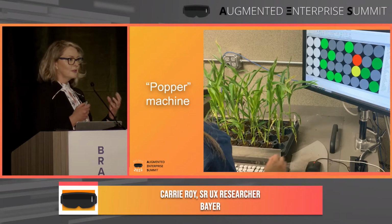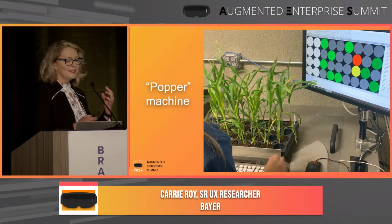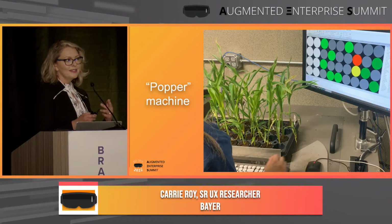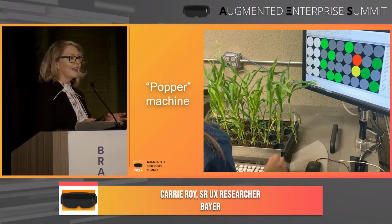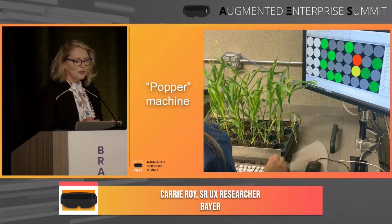In order to make those advancement decisions about which plants should go forward, it's important to consider 2 factors. One is the visible: is this plant healthy and robust? And 2 is the invisible, the specific genetic markers that our scientists are interested in understanding better. So it needs to have those 2 things. That's where the popper comes into play.